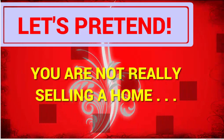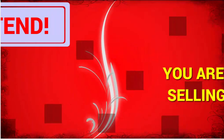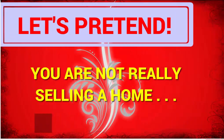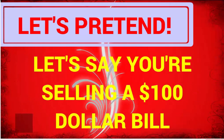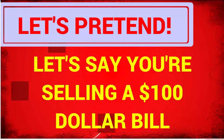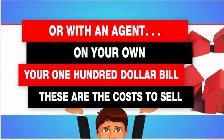Let's pretend you're not really selling a home. Let's pretend, to understand it easier, that you're really selling a $100 bill. I would like for you to understand what I'm trying to say, because this is a very important fact: we're going to try to change the house for a $100 bill, and what you're actually selling is a $100 bill. And the value of your home is $100, and you wish to sell it for $100. These are the costs to sell your $100 bill on your own or with an agent.